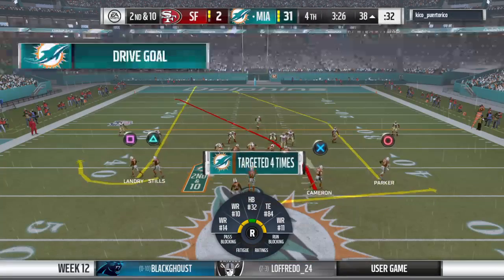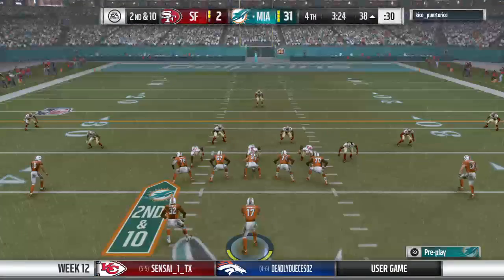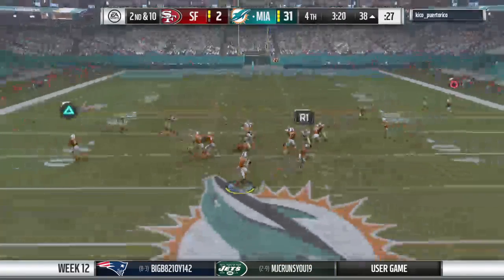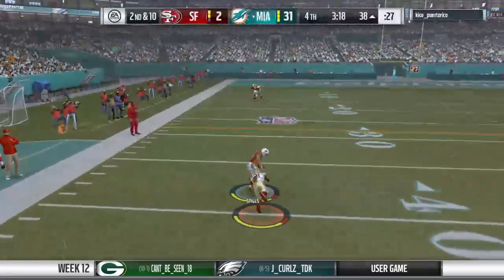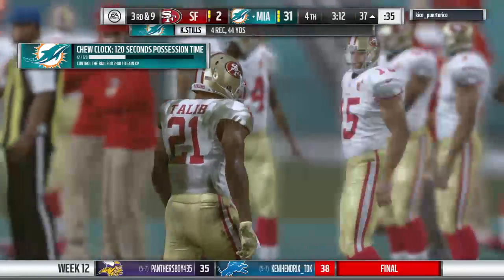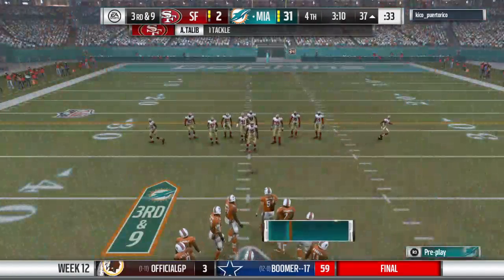Tight end to the left, tight end left. We got three. Off play action, Tannehill. On the left side, this is Stills. And he'll get nothing out of that one. Call it a 1-yard gain on the play. And all of a sudden here, it's third down.